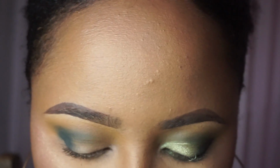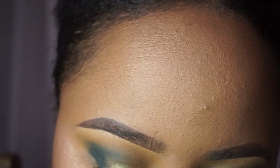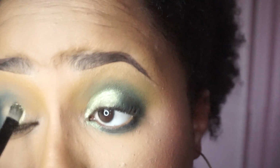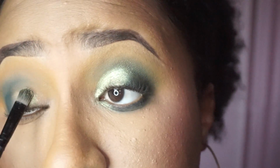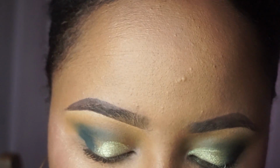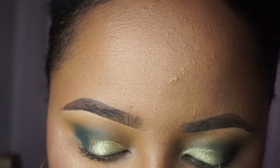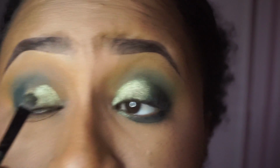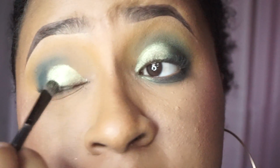And as I said, this one you're gonna need to build a bit, and as it's liquidy, I kind of do a cut crease. No need for concealer. It's creamy enough to kind of cut your crease with. So I'm really pressing Electric in. As I said, I don't mind that this one is not the most pigmented, because you can layer it to get a cool new effect, you know.